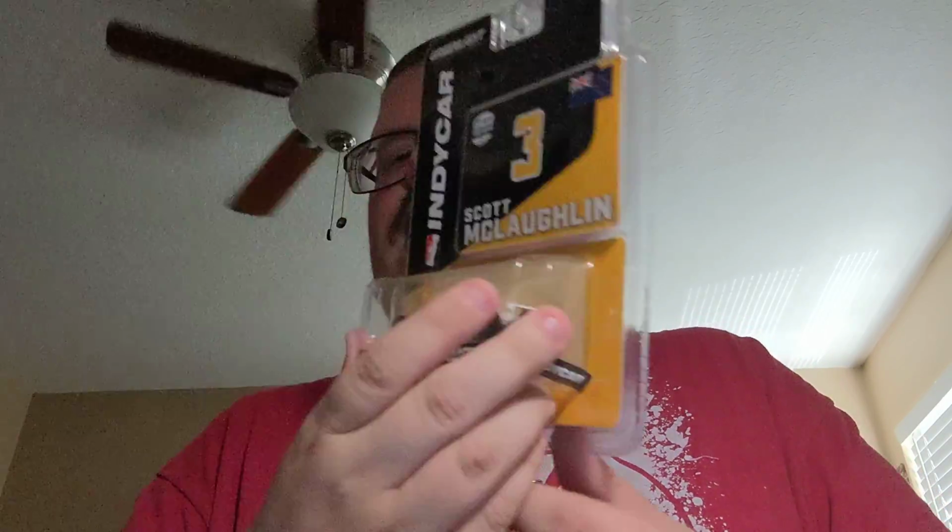And I also found these last two I got on Amazon, starting with Scott McLaughlin's number 3 XPEL Decar from this year, which is really cool. And another new Next Gen car, which is Martin Truex Jr.'s number 19 Auto-Owners Insurance car. So some pretty cool cars I found this week, nothing too crazy.